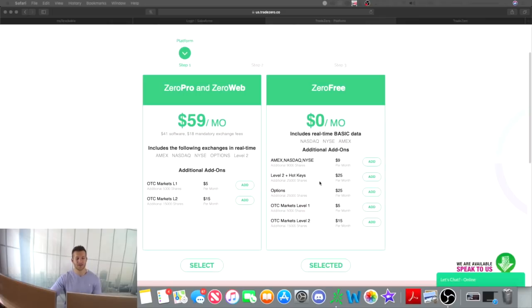If you want to add on level 2 hotkeys, so it instantly buys or sells based off of level 2 and everything, that's going to be $25 per month. Options trading, again, $25 per month. OTC markets, which is over-the-counter markets, that's going to be $5 per month for level 1. Level 2 is going to be $15 per month.